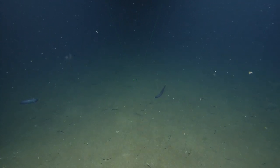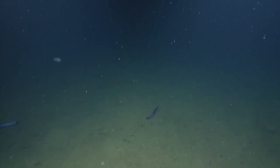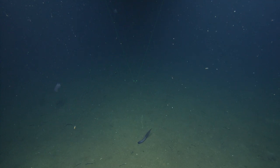Swimming sea cucumber. Except I think snacks will get you into pretty much everyone's good books at this stage in the cruise. See, that's the key.